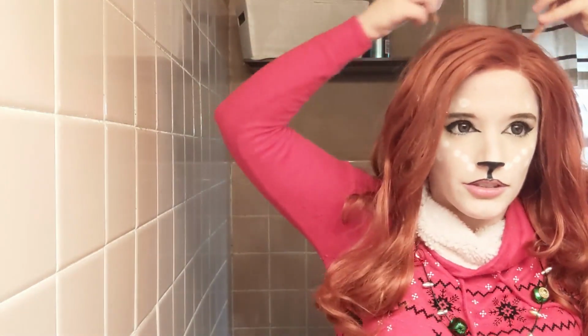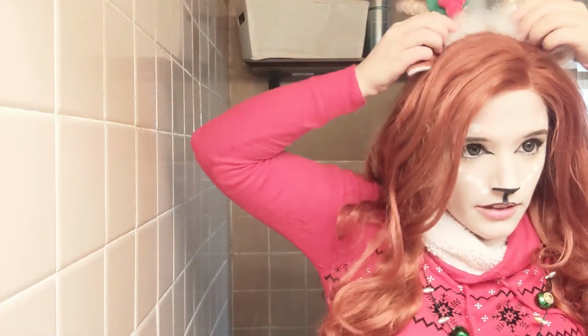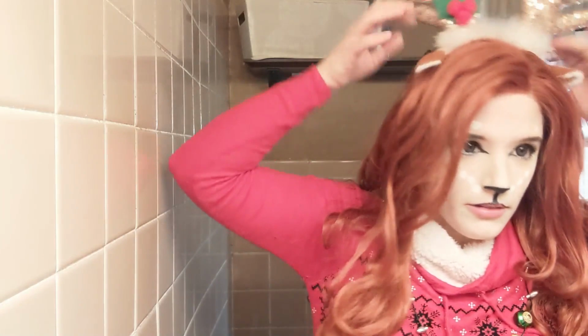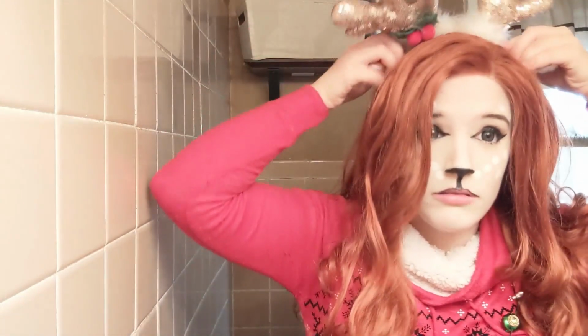I guess what I'll have to do is, now my ears are wonky. Like, what the fuck? They're not ripped or anything. These are so cheaply made.